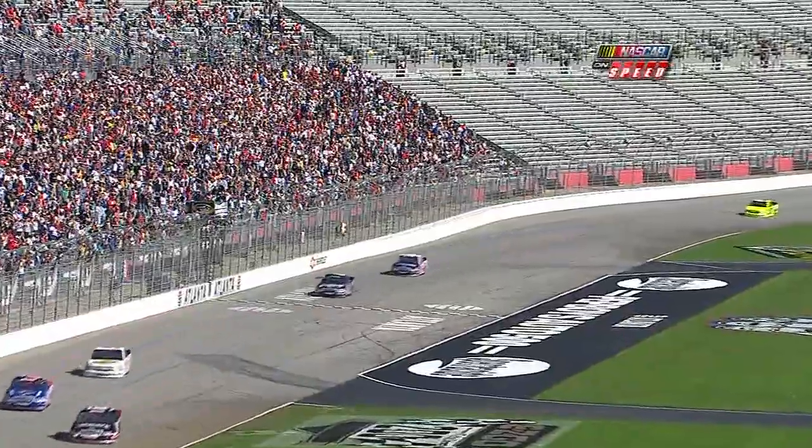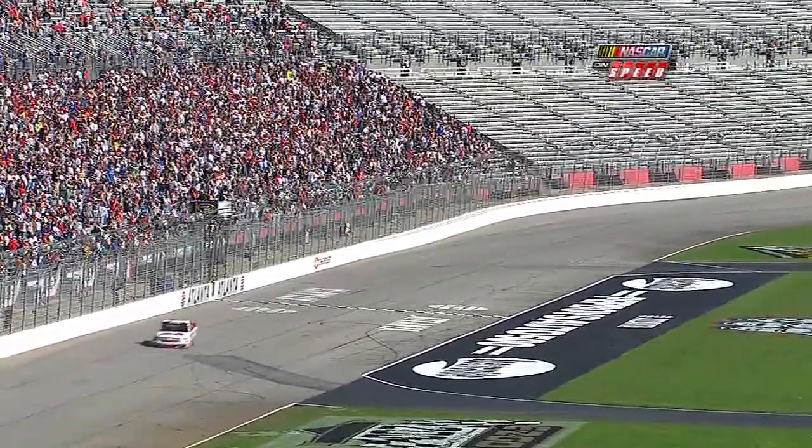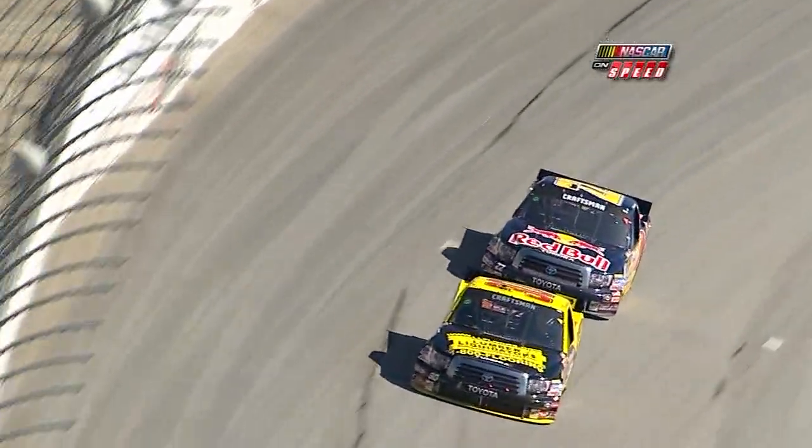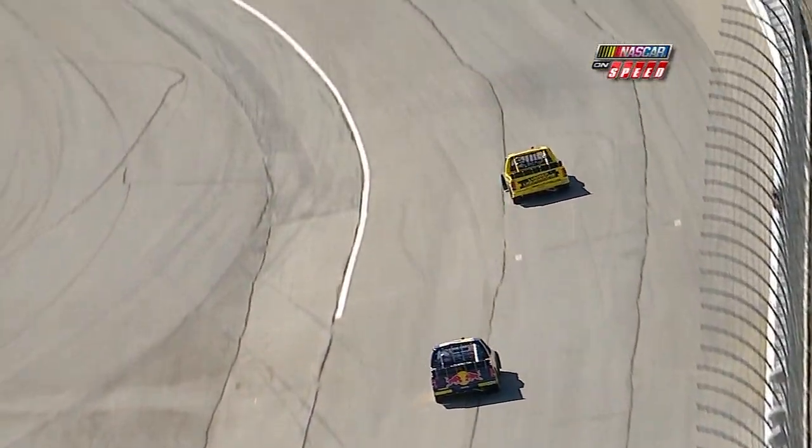What a job by Ryan Newman and Ron Hornaday, too, and this whole entire KHI team. Great job, Ryan. Thank you very much. 31 points is the difference between Hornaday and Johnny Benson. Unofficially, Benson coming home in 7th. What a rally by Johnny Benson.